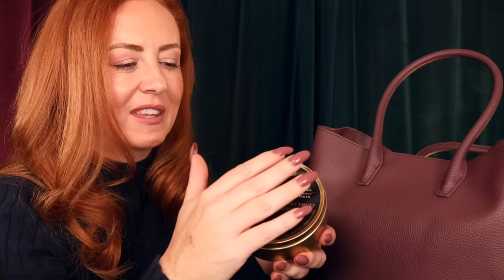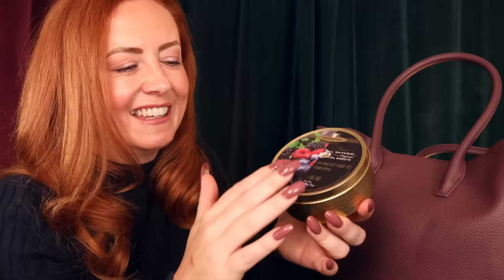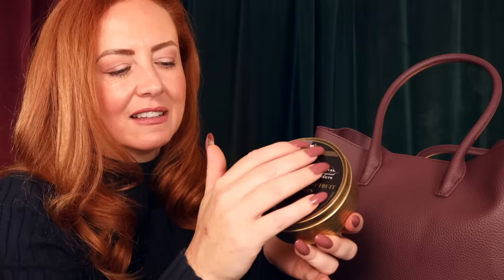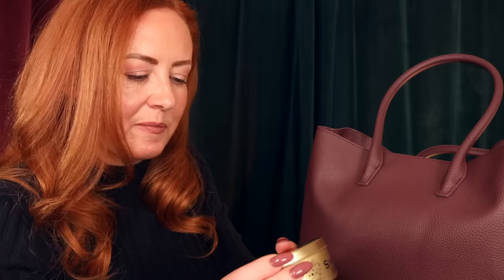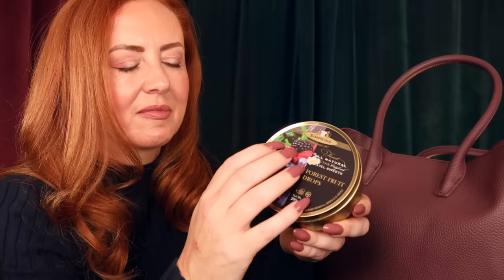This is a tin of travel sweets, which some of you will know I often have a tin of here in my car, and this is in my bag because it's on its way to the car. Hasn't made it yet. Or should I say, it has made it, but it's not made it out of the bag.